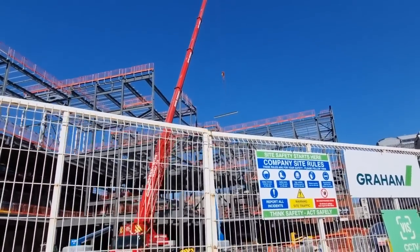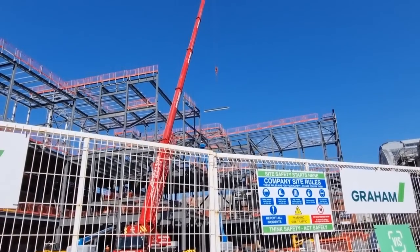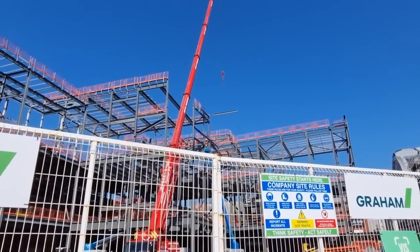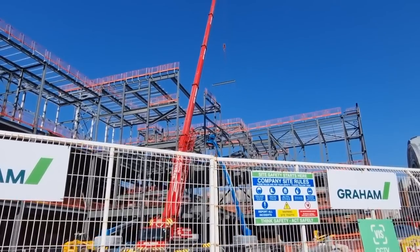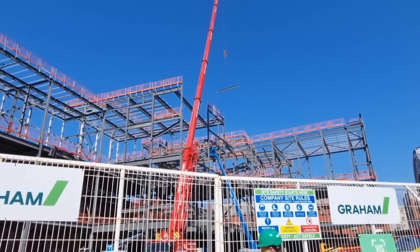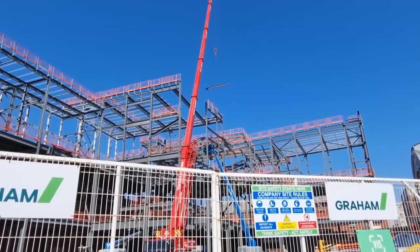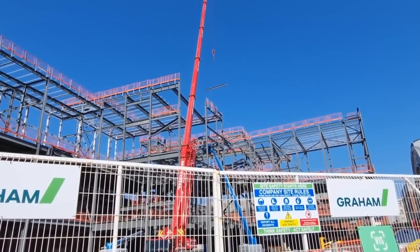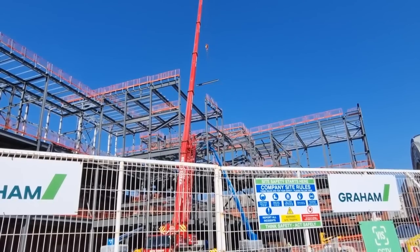Just going to move back to see if I can get a clearer picture. There's the steel girder clearly in front of you, and the blue cherry picker virtually exactly in position now to receive this. Ever so pleased to bring you these pictures from this build. Always good to see the mobile crane at work. Very nearly there now.